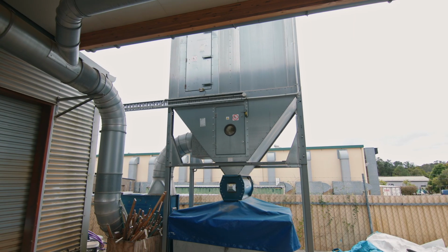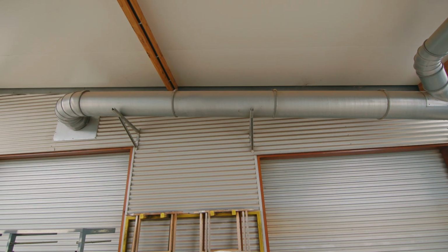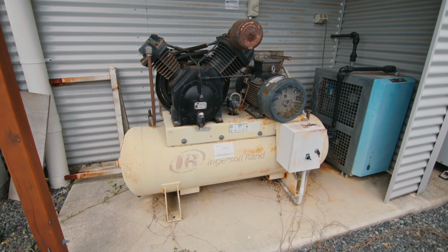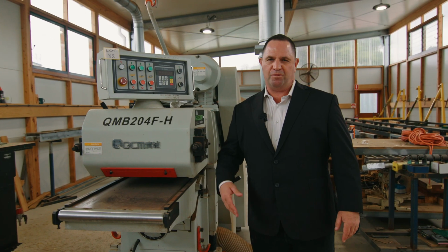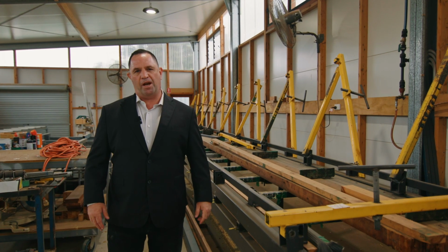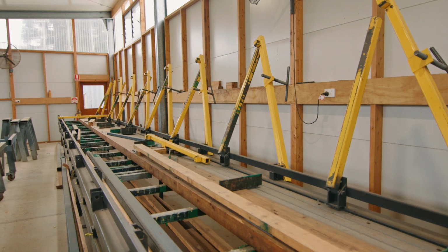We have an industrial extraction system with fluing that goes throughout the building, an Ingersoll Rand industrial air compressor plant and accessories. We have a QCM twin head planing machine. We have a fabricated steel frame pneumatic timber press machine.